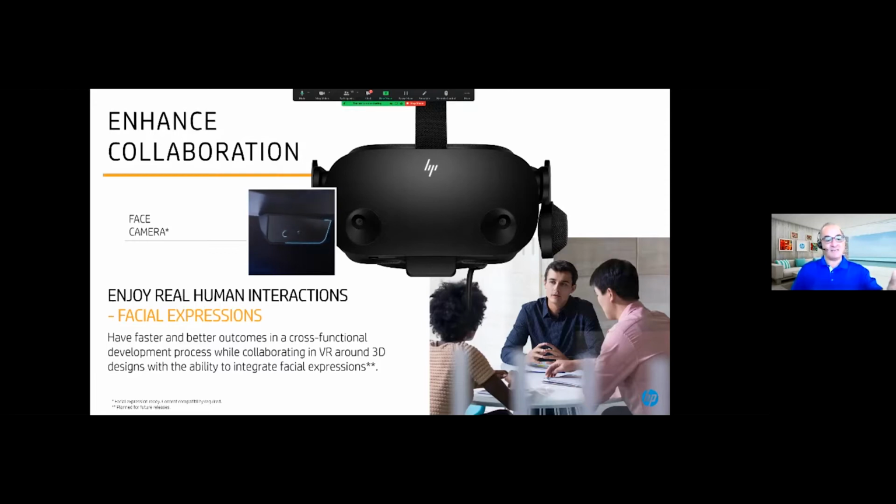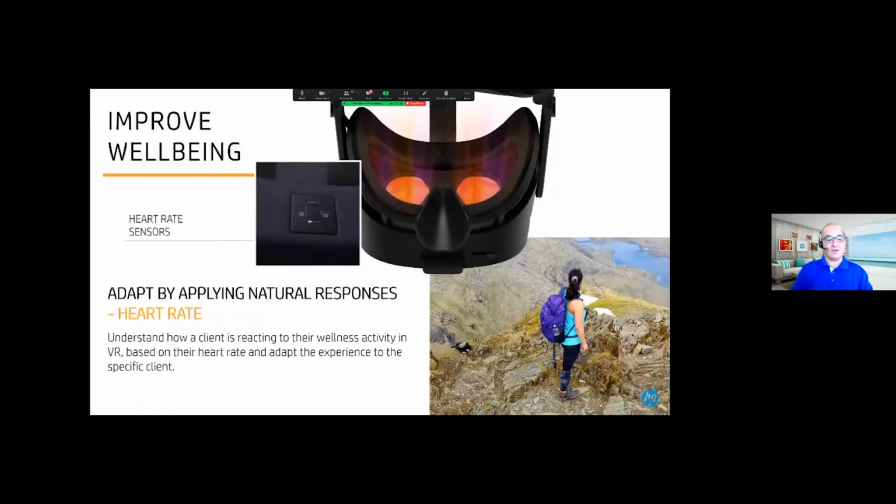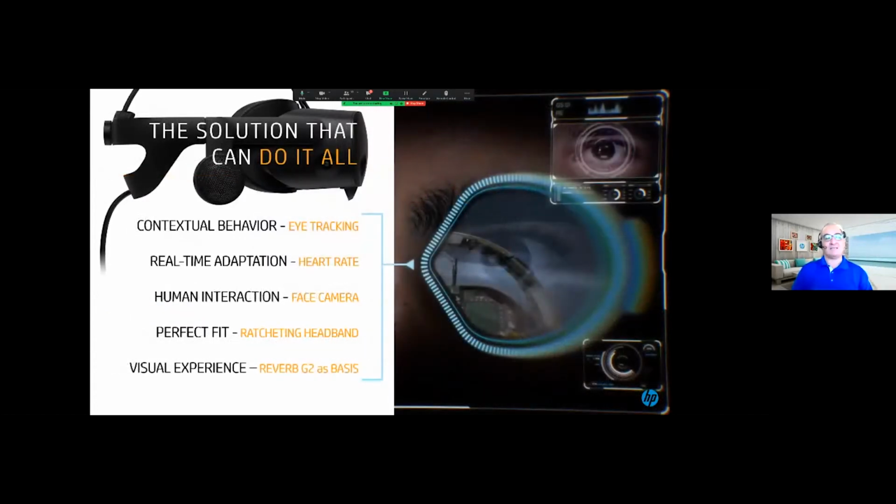Face camera, as I mentioned, is not only to look at the bottom half of your face for real-time avatars. We're going to go beyond, to enjoy real human interactions. Smiling, frowning, happy, sad, all of that is going to be part of the HP Omnicept SDK. Heart rate, I talked about that. Many healthcare and wellness companies are going to find this very interesting. So to wrap up the headset itself: eye tracking, heart rate, pupillometry, foveated rendering, face camera, plus we added a ratcheting headband at the back of the headset for perfect fit.